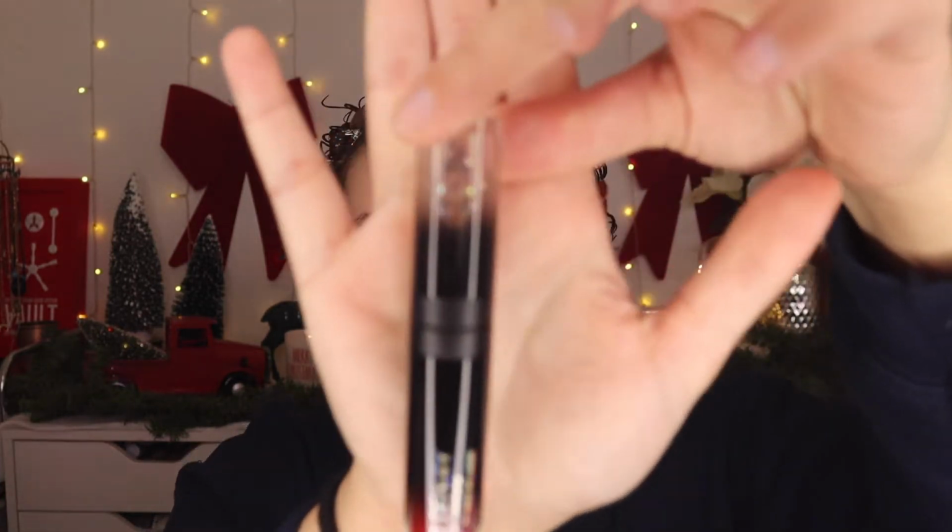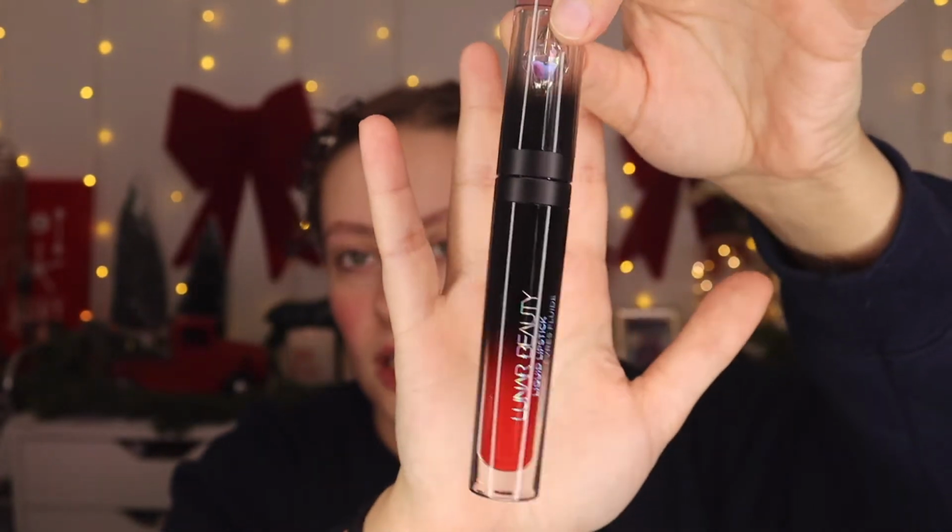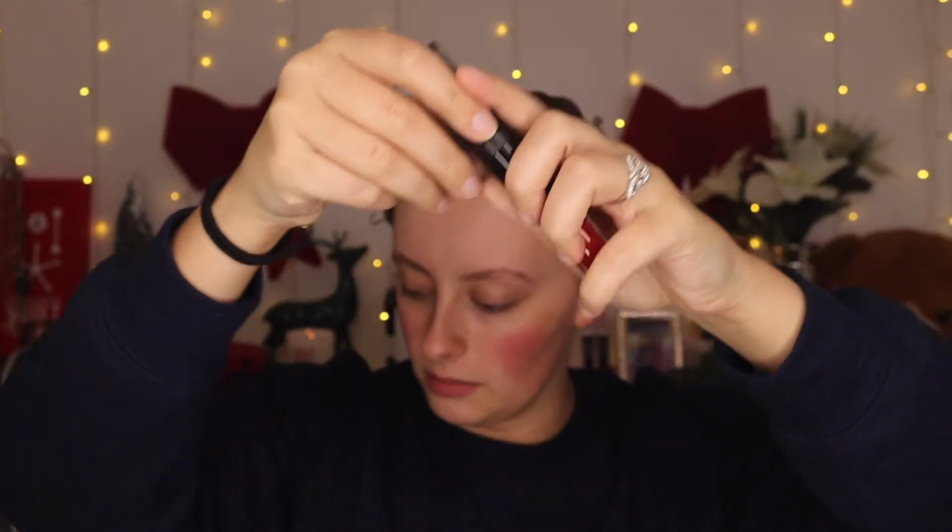So here's the packaging. Oh, I just love the detail of the diamond on the top. That is so pretty. And again, you have the ombre, but with the red and the black. And there is the actual lipstick. I will do swatches of everything. So that's what I got from Lunar Beauty.